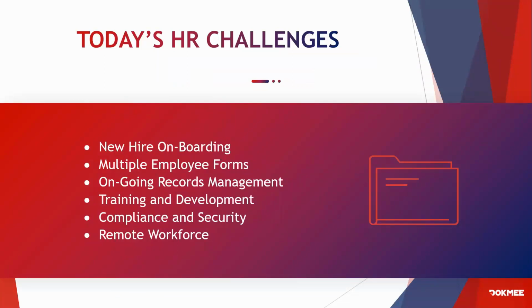Some of today's HR challenges. In today's environment, there are a lot of different things that HR departments deal with, from new hire onboarding, meaning when we onboard a new hire, we have a multitude of different documents that person may need to sign or fill out. We may have other reports that we are doing on that person, like background checks. We have insurance documents and tax documents. We can help aggregate all of those documents and help track whether this person has submitted everything so that we can get them started.